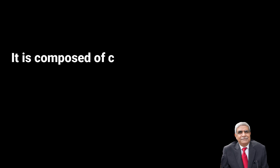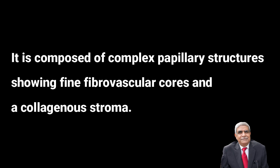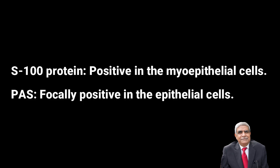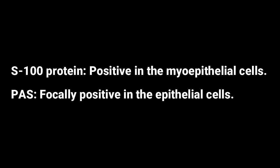Microscopic features, it is composed of complex papillary structures showing fine fibrovascular cores and collagenous stroma. There is an inner layer of columnar or cuboidal cells. The basal layer of flattened myoepithelial cells underlies the epithelium. Immunohistochemistry, S100 protein positive in myoepithelial cells, PS focally positive in the epithelial cells.